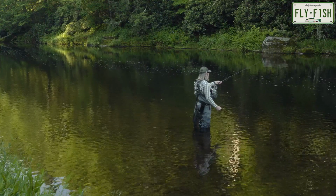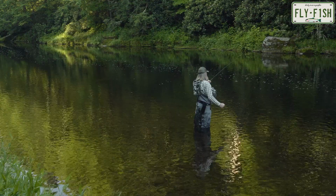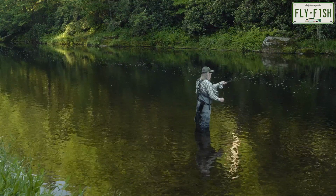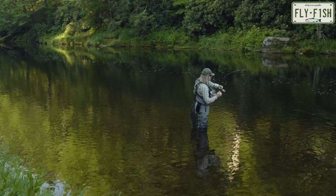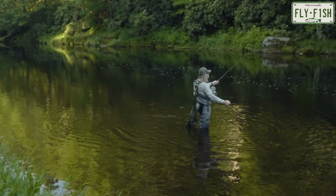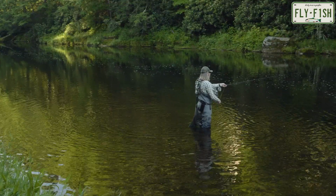Boy, it's clear. I can see that blue perdigon even though the sun isn't really shining on this part of the river yet. There we go. Ooh, quick release. I was on the cream mop again. I think it was a brown. Right here at the net. You hate to see that.